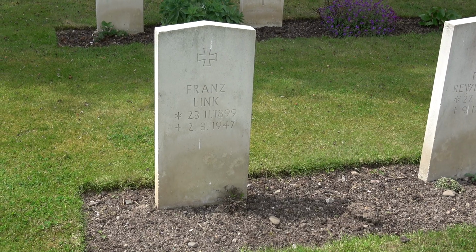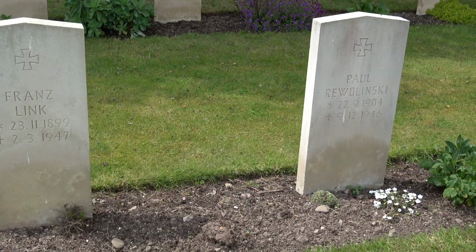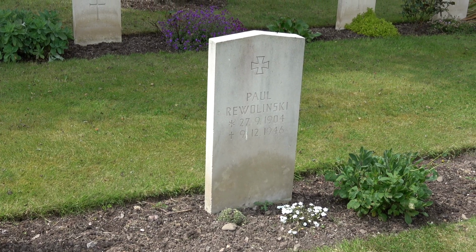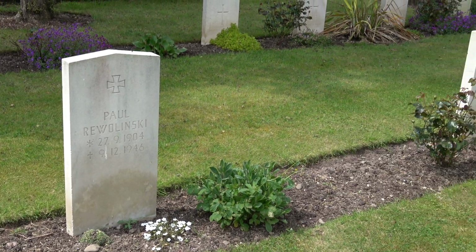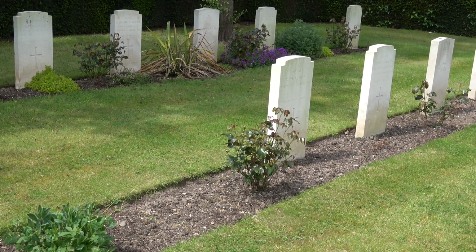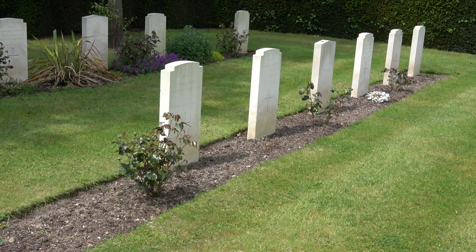And at the far end, on the other wing, there are more German names. At least I'm assuming they're German names. They've got the German cross at the top of the stone. And two more from Italy.